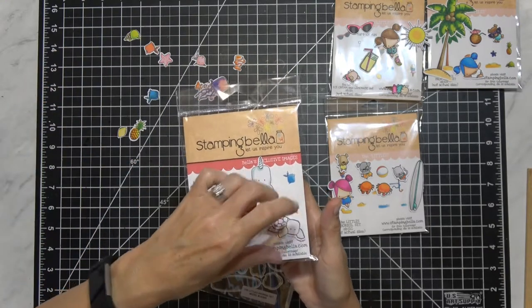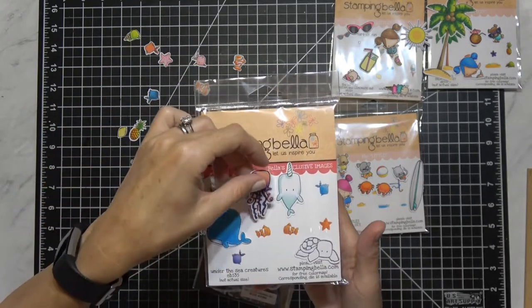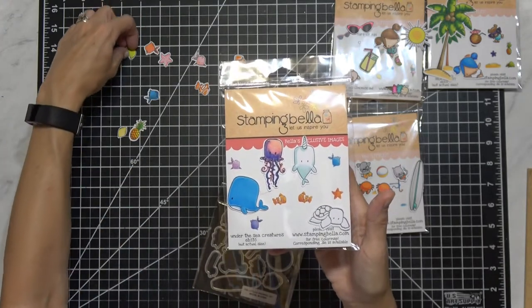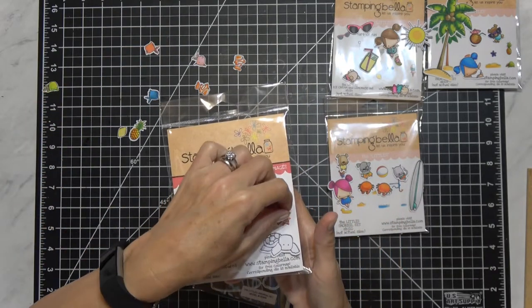I didn't get around to coloring him yet. Sorry, guys. This is the squid right here. He's a lot of fun to color. He's really cool. Much larger than you think. And let's see here, you got the starfish and some fish. They're just fun to color.